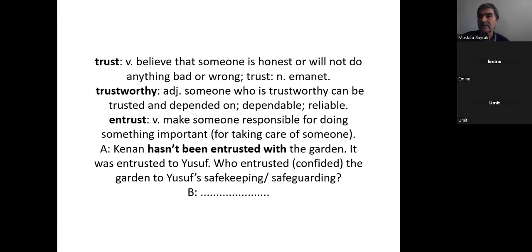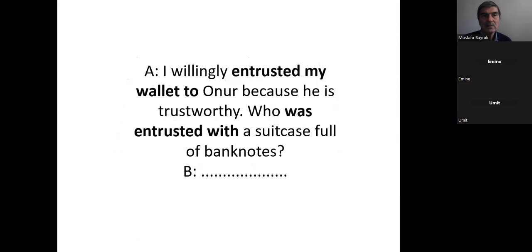Okay. Entrusted garden as an adjective. We can use it, you know this, verb 3. Okay, but they will be clearer after having acquired passive voice. Okay. Dialogue A. I willingly entrusted. Okay.